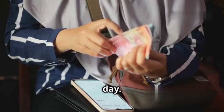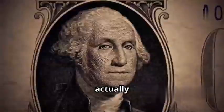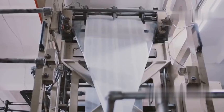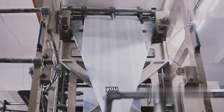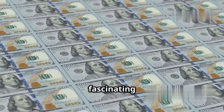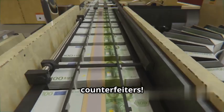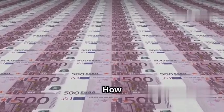Money, we use it every day, but have you ever wondered how it's actually made? It's not just paper and ink, it's a high-security masterpiece. Today we're taking you behind the scenes to reveal the fascinating process of how money is designed, printed and protected from counterfeiters. How money is made.